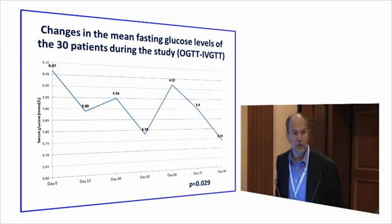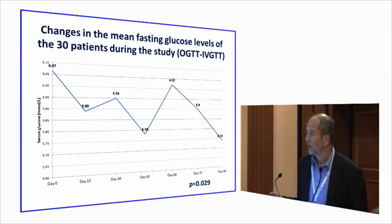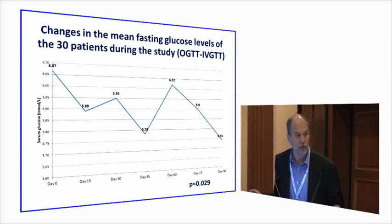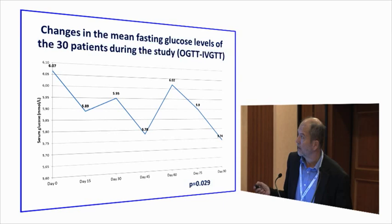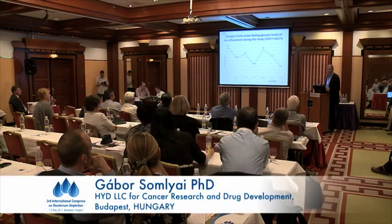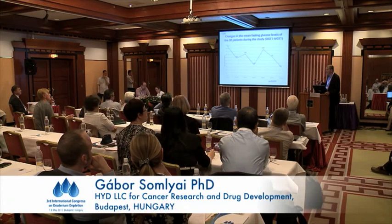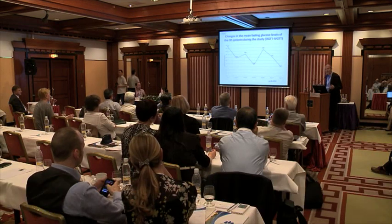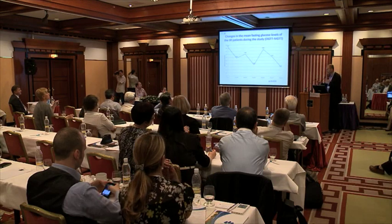And of course, one of the primary aims was whether we can modify the fasting glucose level. At the beginning it was 6.07 and it was 5.74 at the 90 days. So we could say we could significantly reduce the fasting glucose level. You could see there is a big peak at day 60. The question is why. The enrollment of the study started in October, so 60 days later, that was Christmas time. Everybody enjoyed the food, and that was the reason, we say, that they increased the blood sugar level. So we think that number should be even lower if we start the clinical trial not close to Christmas time.